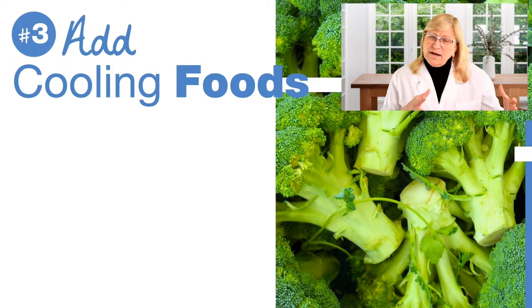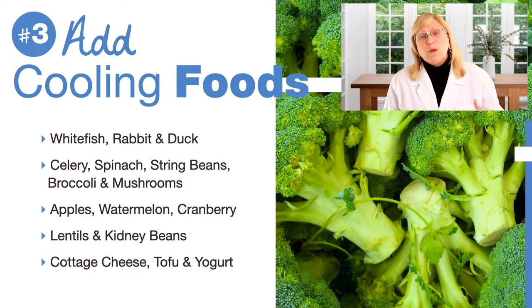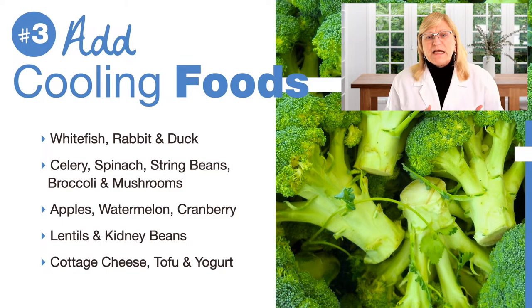Kind of in that analogy of the summertime, we would tend to eat fruits and vegetables. Many of the cooling foods are fruits and vegetables. And because dogs are carnivores, that kind of limits the amount of cooling foods that we can use. So unfortunately, the cooling meats are pretty limited. They're fish, rabbit, and duck. And those are going to be your best choices for proteins that I would recommend for the allergic dog.